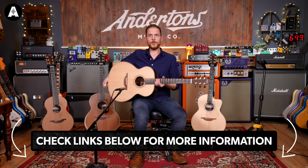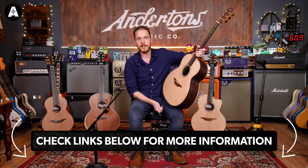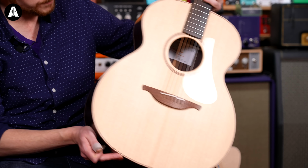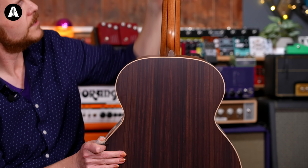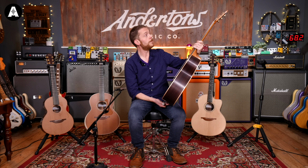So in no particular order, but I just happen to be holding this one. This first model is the O32. It's quite a big guitar, obviously. It's got a spruce top, rosewood back and sides, a 5-piece mahogany neck, so this sandwich here. Sycamore binding. It's a big guitar and it's lovely.